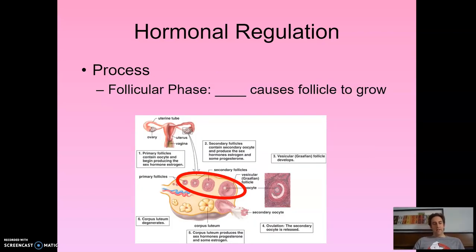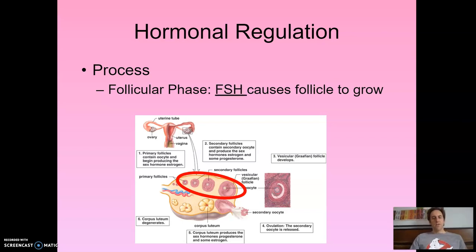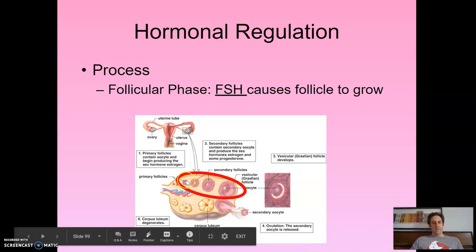So what is the process? Well, first we have what's called the follicular phase. In the follicular phase, a hormone causes the follicle to grow. Take a look back at the table you just wrote down. What hormone is it? Did you say FSH? Because it's FSH. So FSH causes the follicle to grow, and we can see these reddish cells around the egg are getting larger, right? It's growing. We're getting more of these cells.